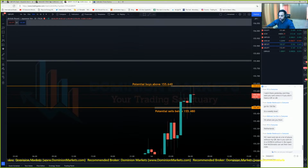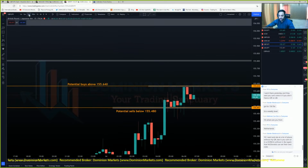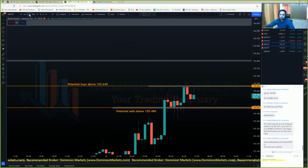Some zones look hard to spot. How do you spot an easy zone? The best way to spot an easy zone is to just wait for easy price action. That's it. Right now, Pound Yen, difficult price action.